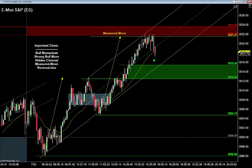So what I want to do is get a pullback, hopefully down in that battle zone. If we do get that pullback, that moving average will come over. The sellers will think this market's reversing, and they'll try to sell the pullback off that moving average. Believe it or not, there are a lot of traders out there that still trade these moving average cross strategies.